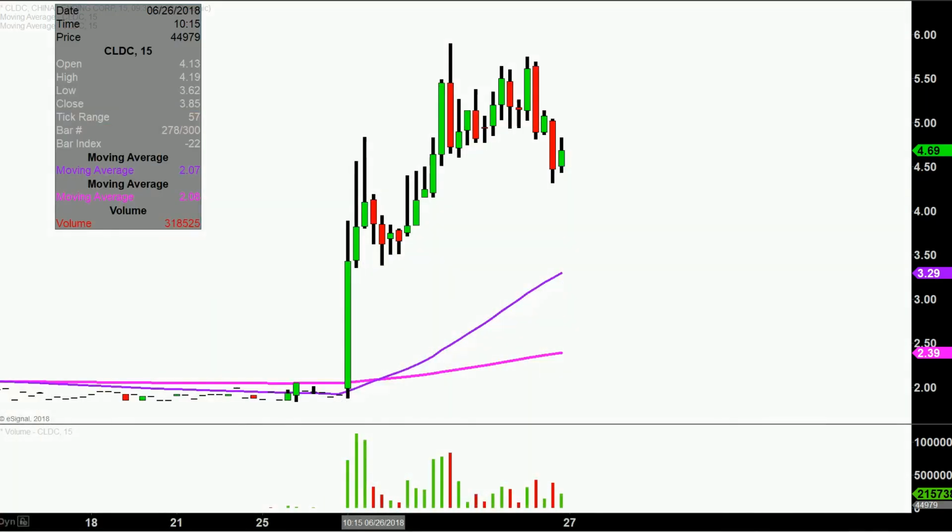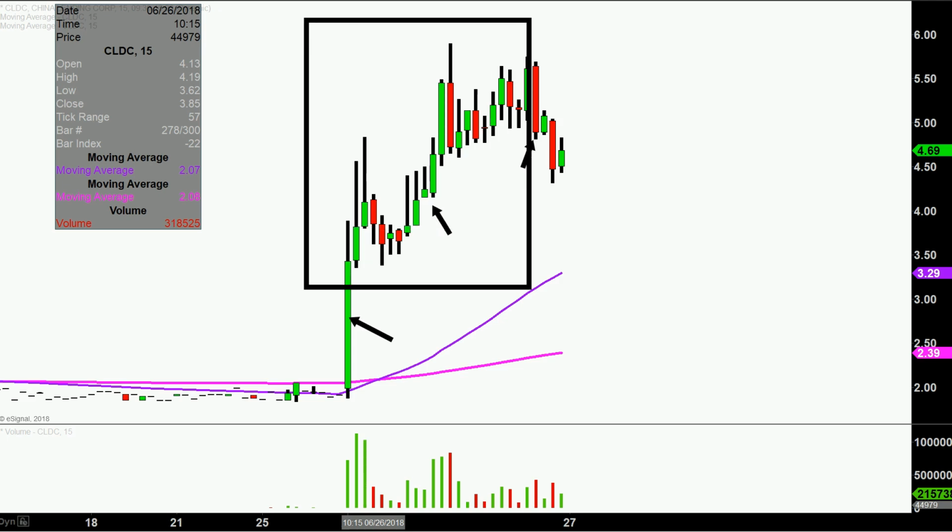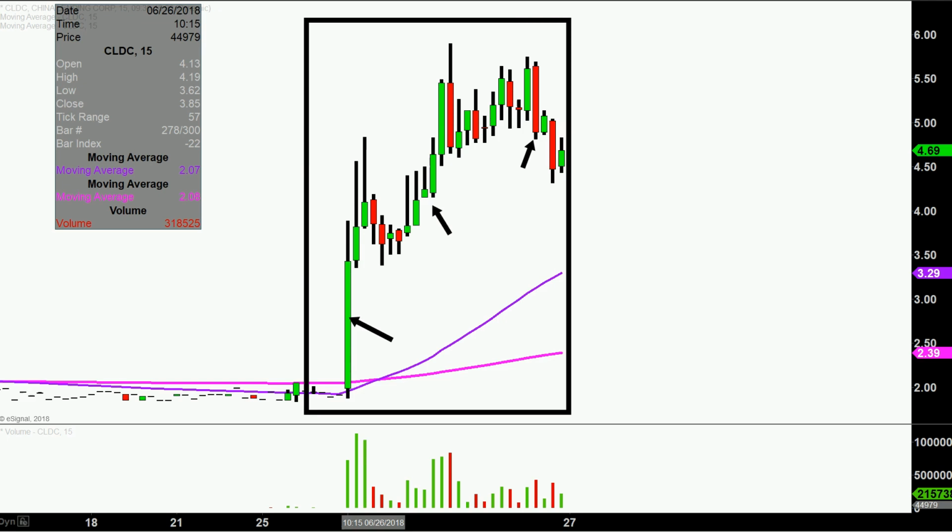Real quick, what do I mean by 15-minute in case maybe you're new to charts? Instead of each one of these candlesticks here representing 1 day's worth of price action, which is what you would normally see, each one represents 15 minutes. So while this here may look like a few weeks worth of time, it's actually just today's price action broken down into 15-minute time slices.